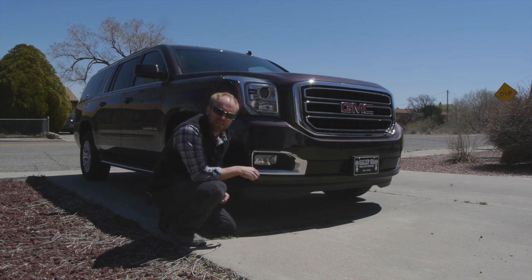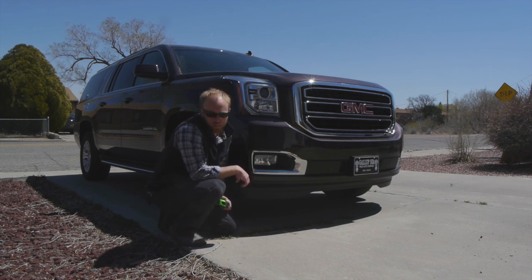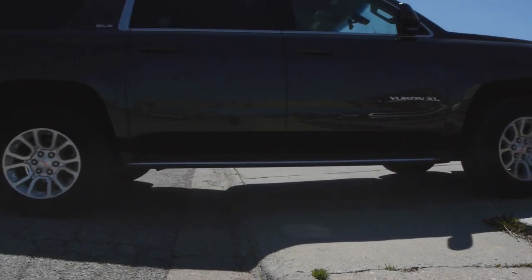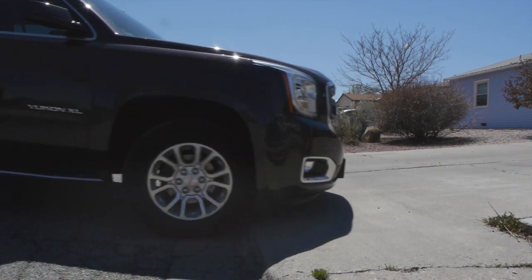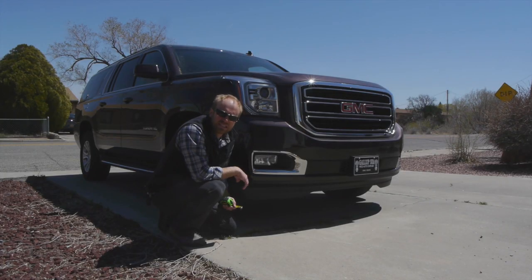But I devised a little test here that I think is very appropriate for what this thing's going to see. And that is the dreaded driveway curb. Nope, it's not going off-road. This is my neighbor's driveway where I've scraped the front lip on a number of different vehicles, and we're going to see if it does it here in the Yukon XL. So as you back out, you'll notice it just misses, and then on the way back in, it also just misses. So it does pass the dreaded driveway test. Just don't go rock crawling with it.